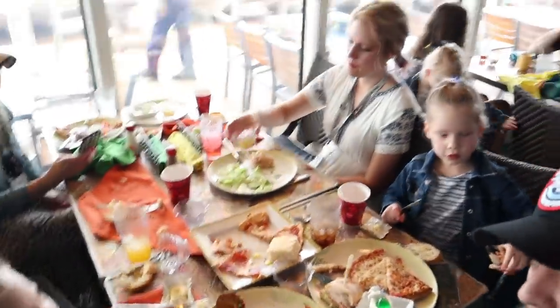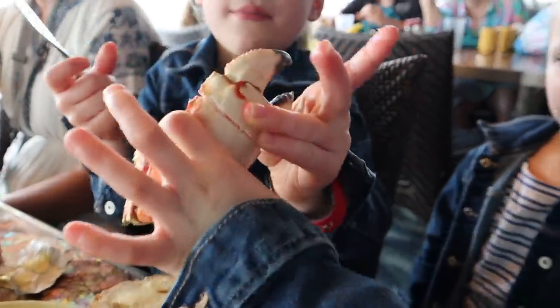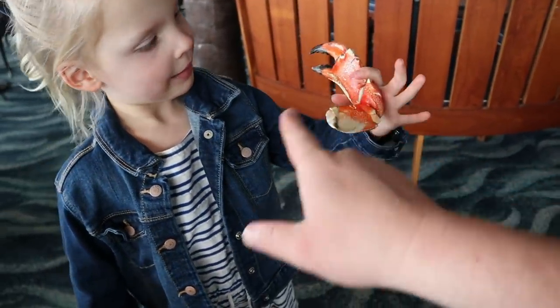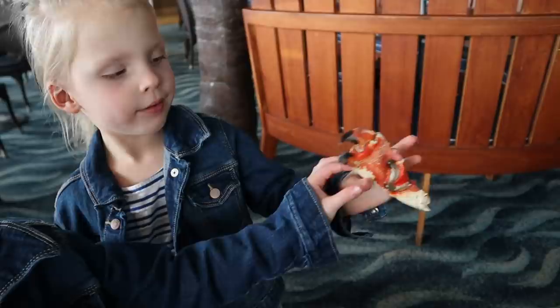All right, guys, we're just getting some lunch. A huge buffet, so much food here. Love the Disney cuisine. Oh, and the girls are obsessed with the crab legs right now. Does it feel soft? Let me see. Here, show me, Andy. Show everybody how big it is. Oh my gosh, look at this. They have pretty much all kinds here. Rock crab, king crab. I want to hold the crab. Okay, you know what? There's another one right here.